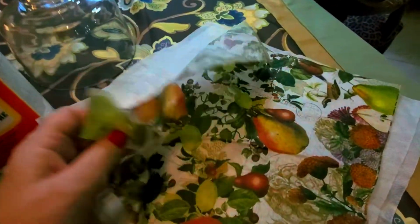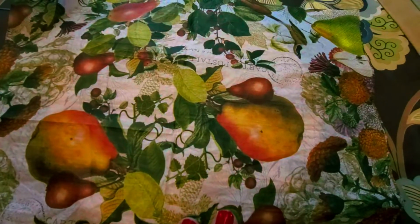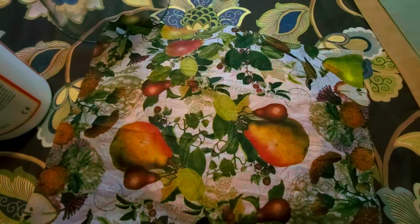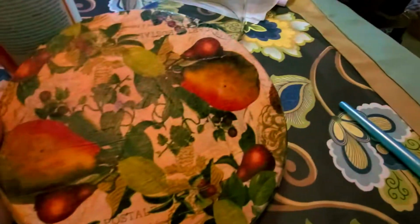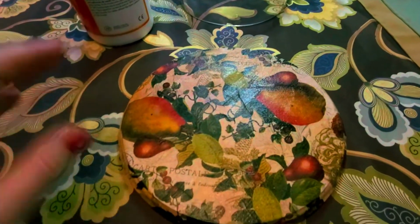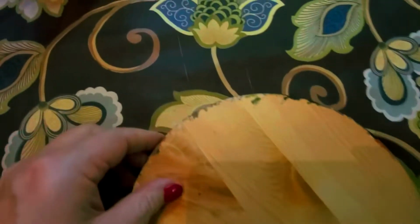You guys have already seen these napkins and you know how much I love them. They have the most beautiful saturated color, and they're not specific to a season or a holiday. So make sure you do your complete separation on your napkins. You've got to make sure you're getting both of those layers off. Easy peasy. Decoupage that on in one piece. Use my knife, cut off the excess.